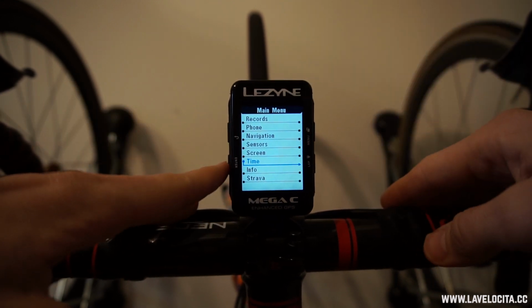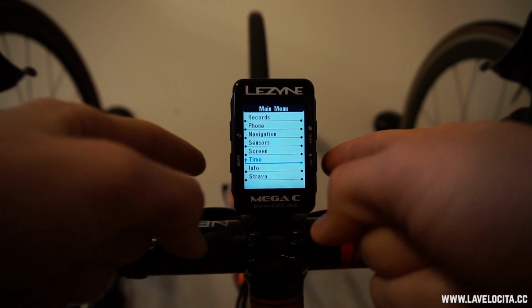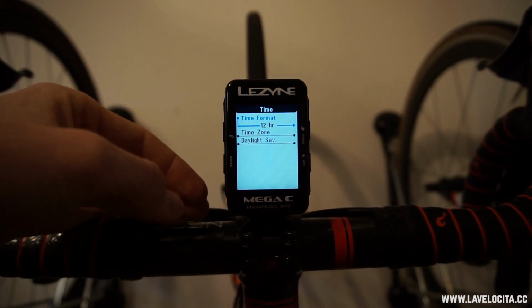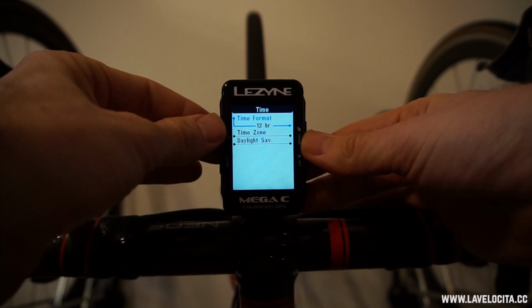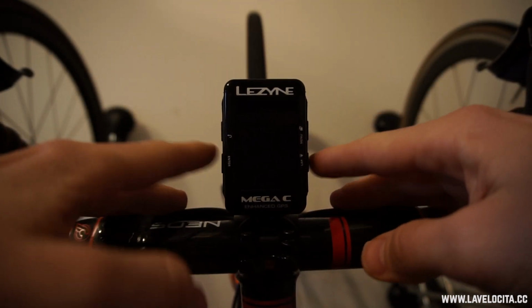It's a pretty easy and intuitive menu structure, so no real problems there. Now, things do get confusing because of the button mapping, and there's a couple reasons for that. The first is that there's only 4 buttons. Compare that to a Garmin Edge 520, which has 7 buttons, or a Wahoo Element Bolt that has 6. So each button has to do between 2 and 4 different functions.